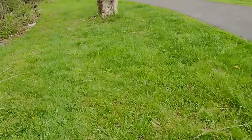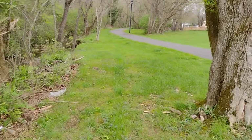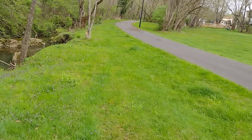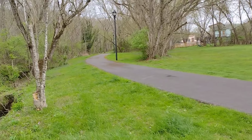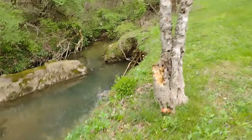So I want to go upstream today because I'll find nice pieces downstream, but if you think about it, you'll find broken pieces downstream. So that tells me upstream is the source of some of these rocks. They could be along the creek, they could be along the bank. I don't know.